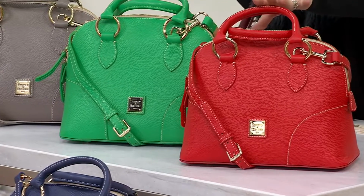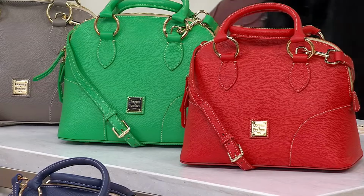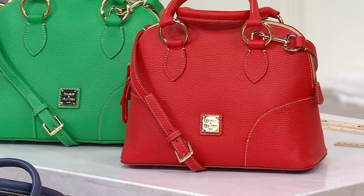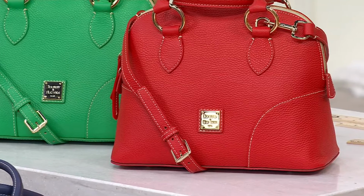My mother was a woman of style, and she always said, every lady needs a great red bag. And this is a red bag that, like some of my original pebble leather Dooney bags, has been with me over 30 years. I gave my daughter a pebble leather bag when she was 13. She's still using it. She's 23. I mean, that's what happens with Dooney.